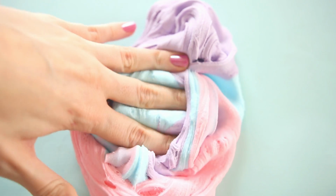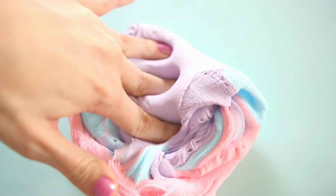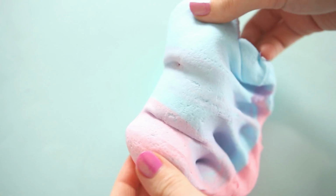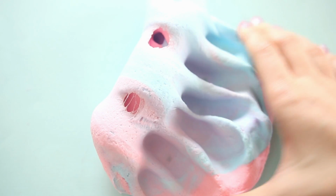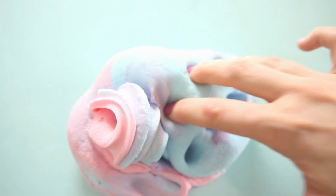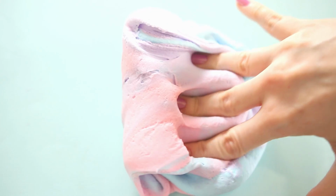But this is actually one of the first slimes I made on my main channel. I believe that the video is still up, and I'll link it down below if you guys want to check it out if I can find it. But it is the OG Unicorn Cloud. So that's not what it was named at the time, because at the time I was using Model Magic. I'm not going to use Model Magic in my shop anymore.